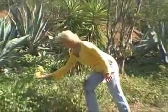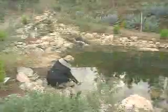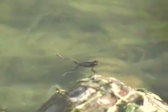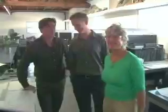It'll probably take another couple years before Francie can move into her extreme home. But for her, the destination is just as important as the journey itself. I've had so much fun with these guys. We've had so much fun. Really, it's like a big family.